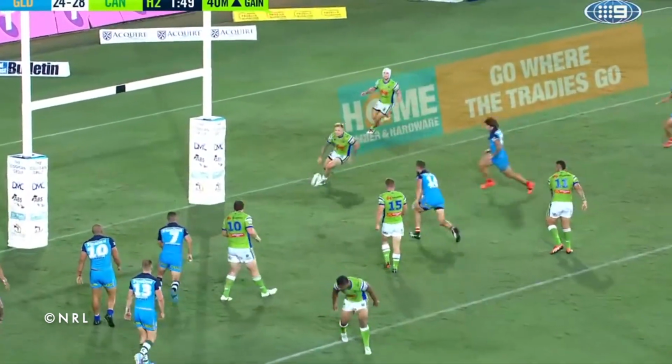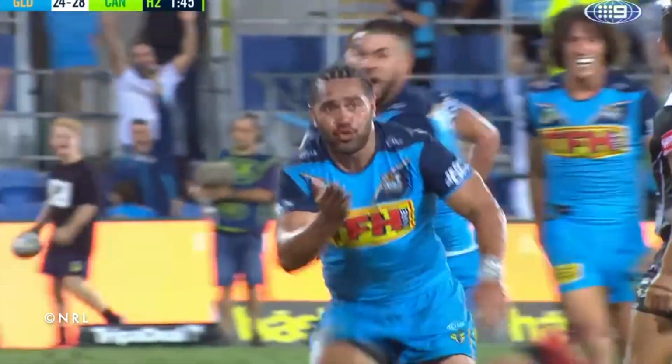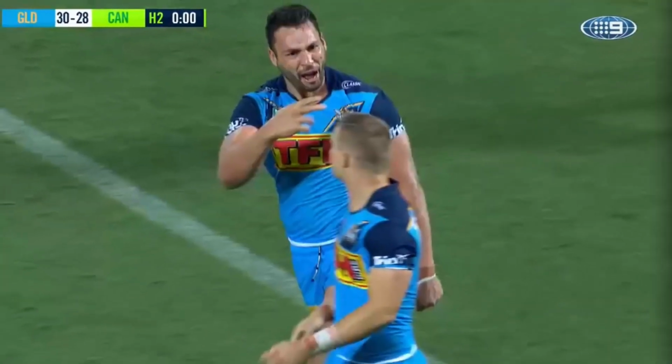brilliant Conrad Howell try with just under 2 minutes remaining would tie the game once again. Ash Taylor would slot through an easy kick to give the Titans the lead for the first time in the match and eventually win the game.